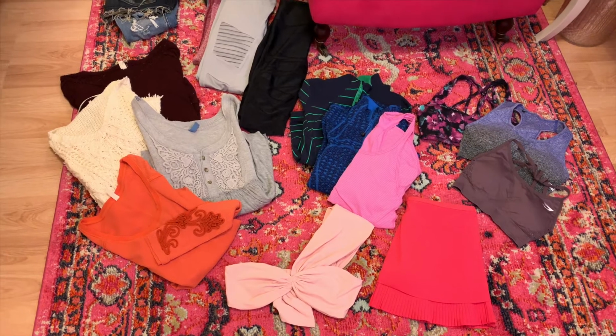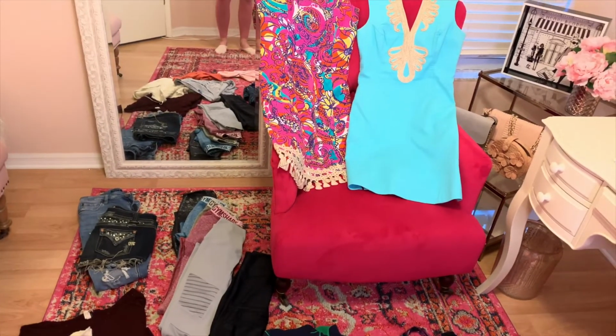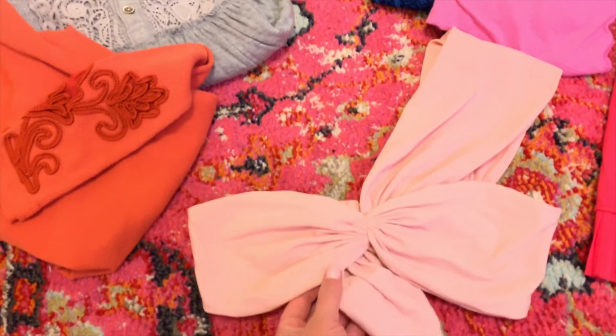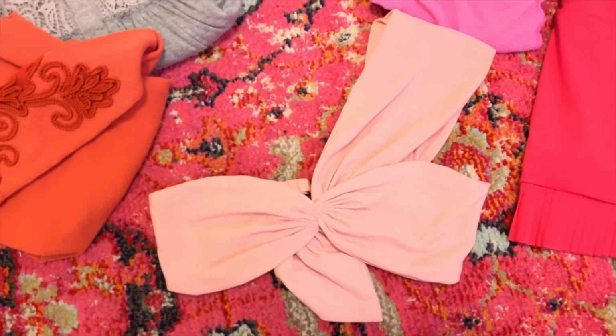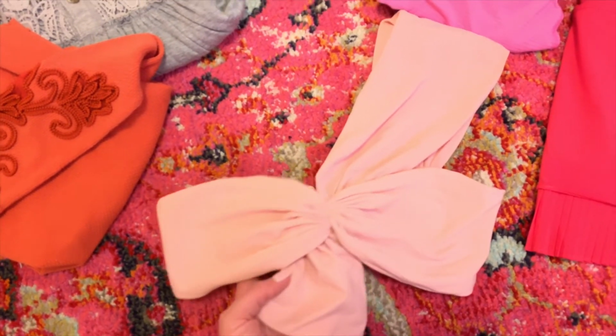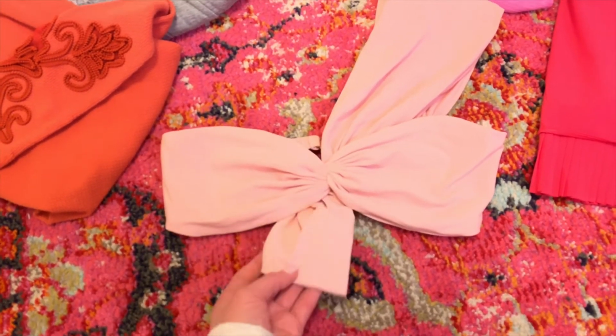And here are just some of the things that I'm going to be listing for you all. So let me kind of break it down for you. This is an adorable swimsuit top. I absolutely love it, but to be quite honest, they didn't have my size anymore when I ordered it, so I got it in a medium because I loved it that much, but it's just too big for me. So I wore this like once, that's it.